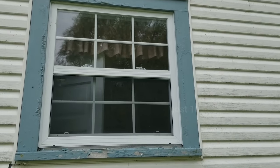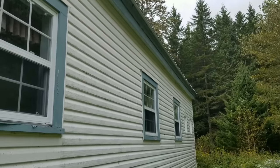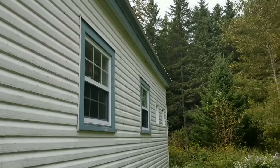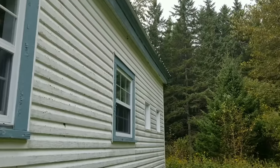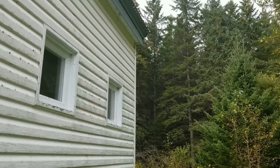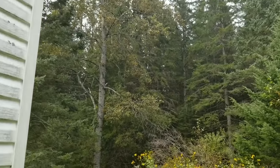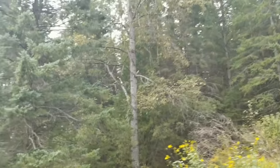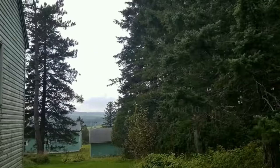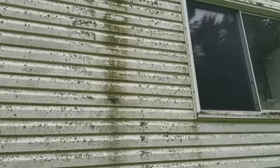Back here, there's some new double pane windows. A few of them are foggy. That means they're defective. Moisture got in between the glass. Usually you replace the whole thing. It's not like the old days, when you could just replace the glass, because there's actually a special gas between the panes of windows. Up north, you have double, triple pane, sometimes even four panes of glass. It helps insulate the building.